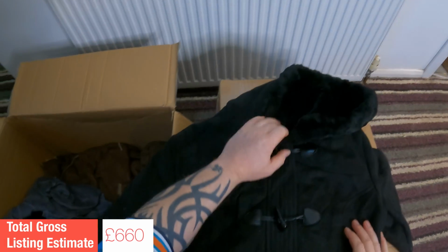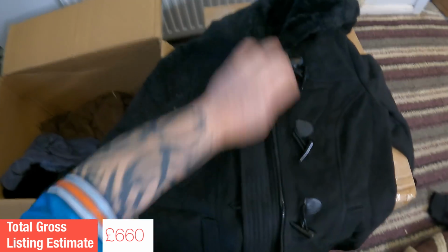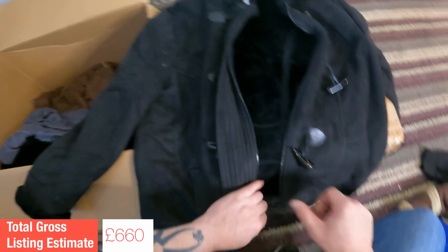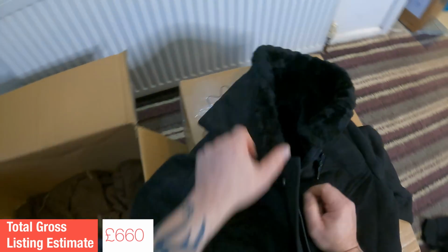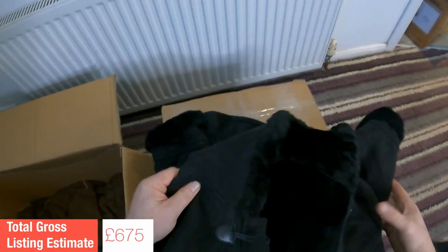Next one, this is going to be faux fur lining again. Toggle and zip fastening. Croft and Barrow, size large. Certainly not a popular brand. I'm going to stick a listing value of £15 on that. It does actually feel like a leather, but it isn't.